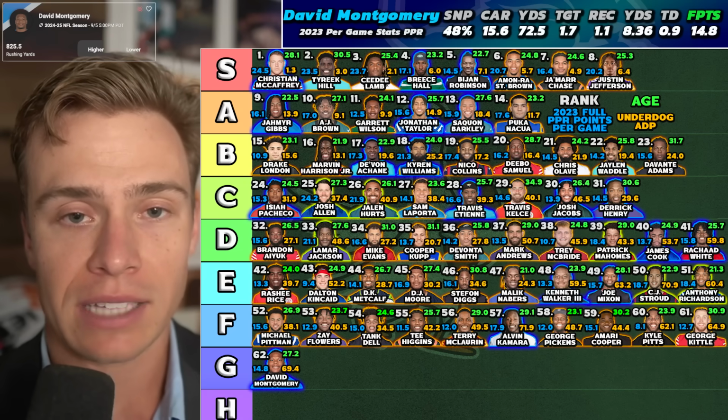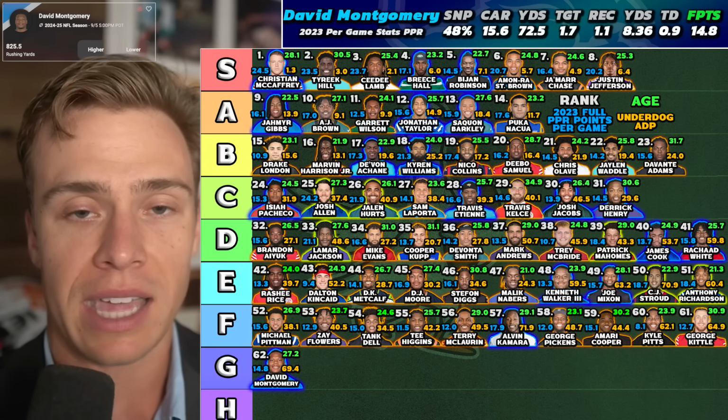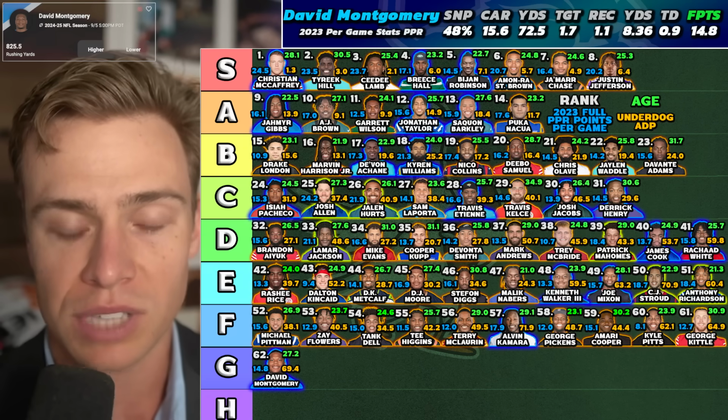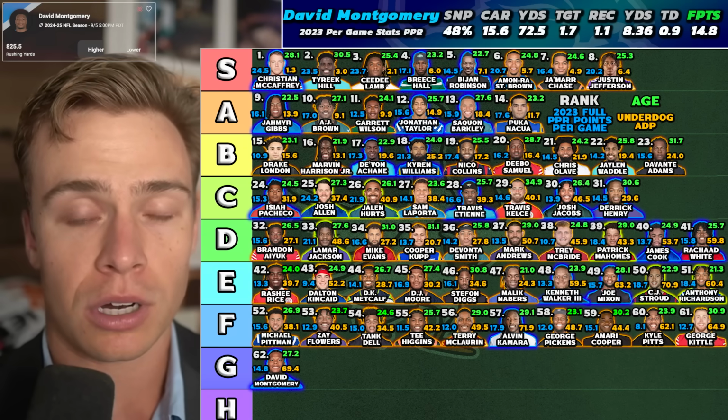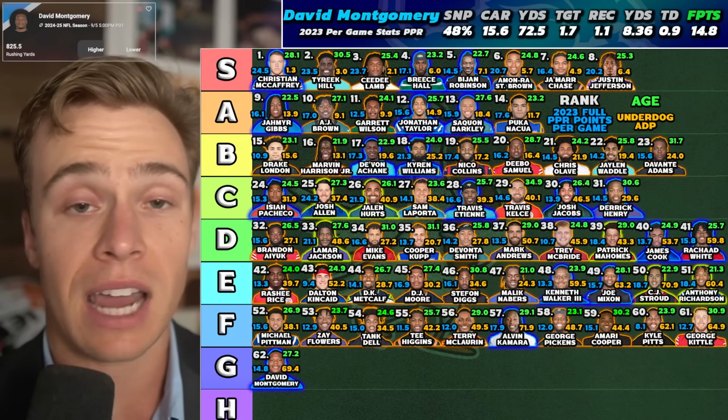David Montgomery still has the first and second down grinder role, but he doesn't get the red zone work, and instead they give that to Gibbs, similar to what we saw with Alvin Kamara and Mark Ingram, similar to what we saw with Aaron Jones and Jamaal Williams. And if that were to occur, I think Montgomery turns into just a premium handcuff running back.